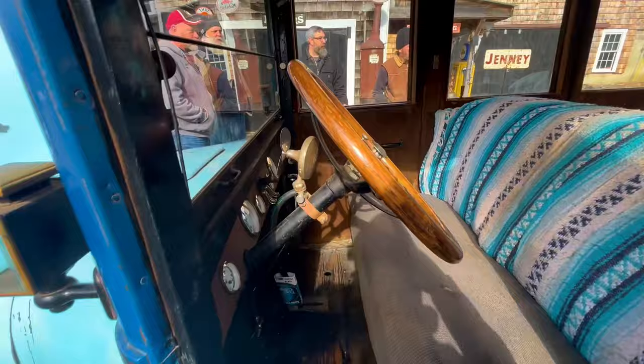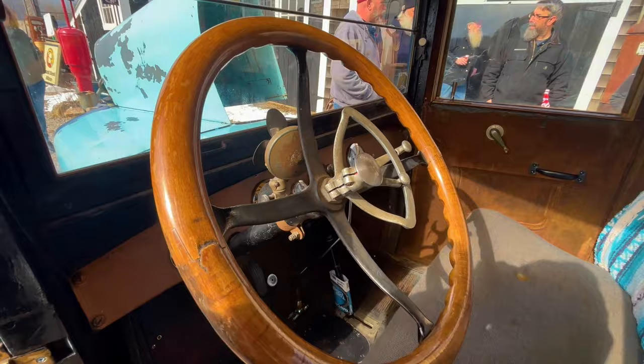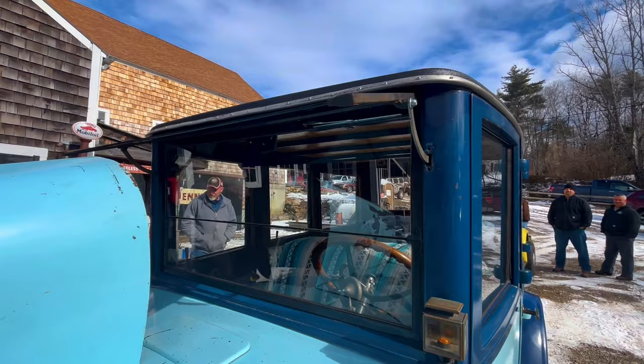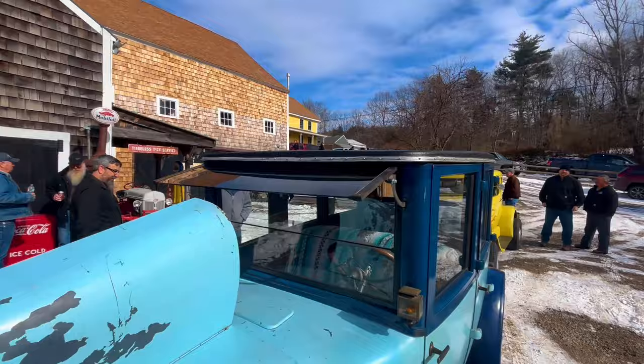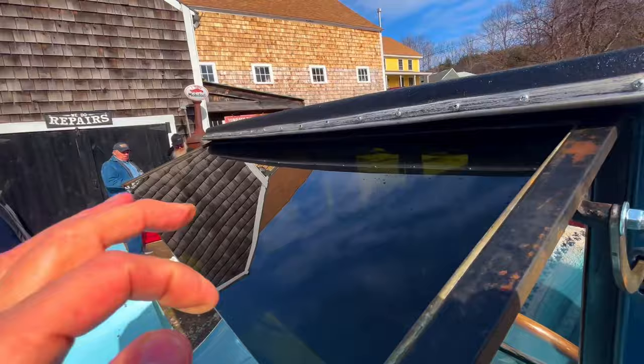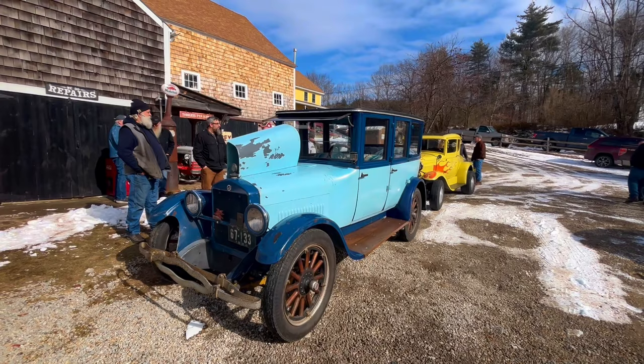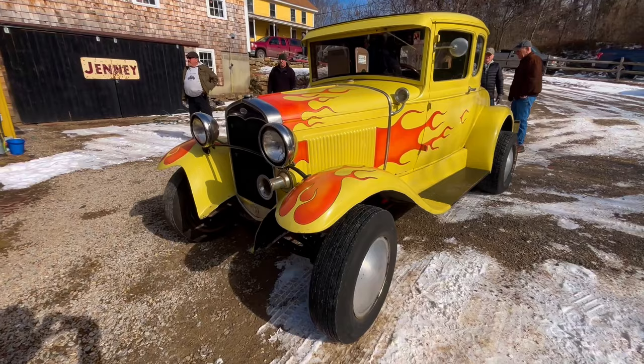Wow. You like this too? Glass. It is glass? Take a look through it. It's dark green glass. That's an original Studebaker visor. Oh my goodness, huh? Another nice Ford.